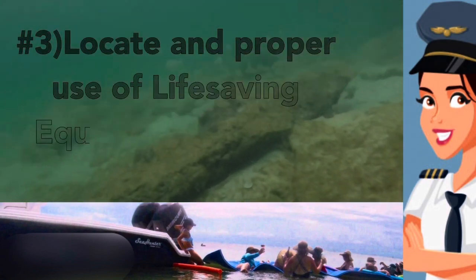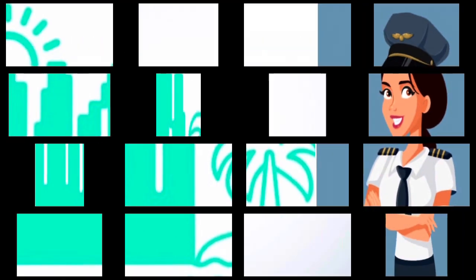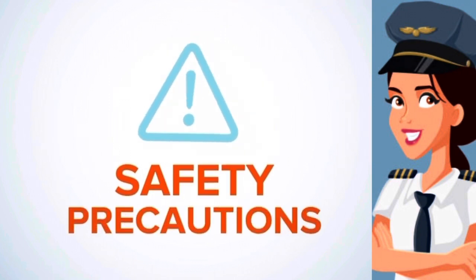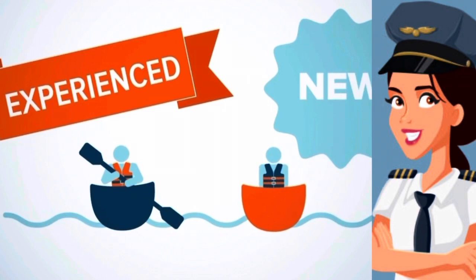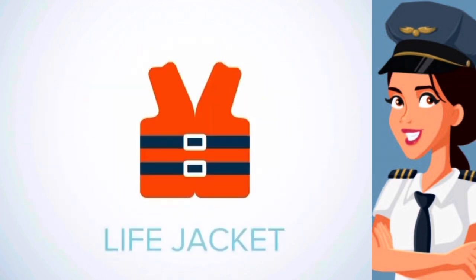Number 3. Location and proper use of life-saving equipment and other safety devices. Life vests are not required to be worn throughout your voyage, unless under 10 years old, who by law must wear a flotation device at all times. In an unlikely emergency circumstance, all passengers must be aware of how to properly put on life vests.